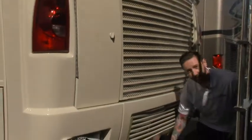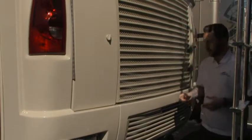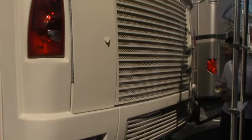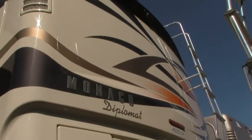We have a 10,000 pound hitch on the back here. So if we're doing a little bit of towing, that's going to be a pretty high rating on the tow hitch. You'll be able to tow pretty easily.